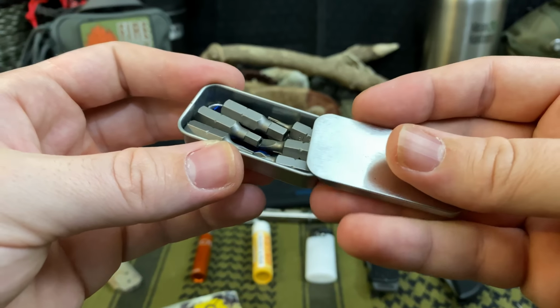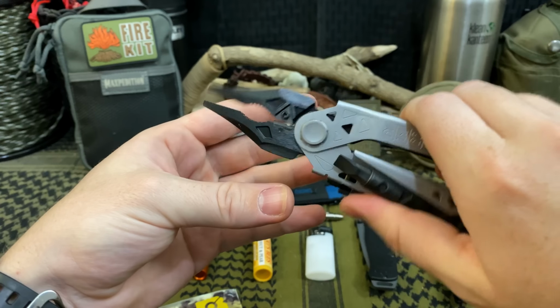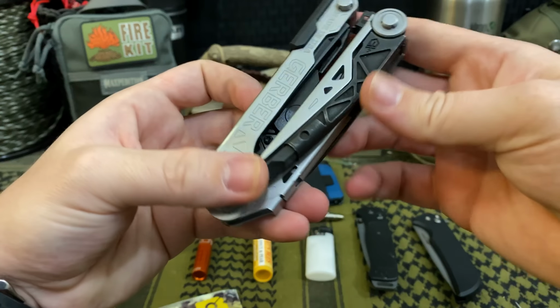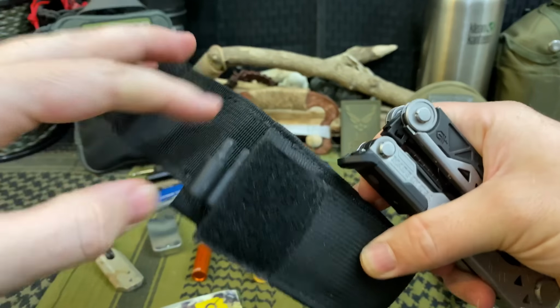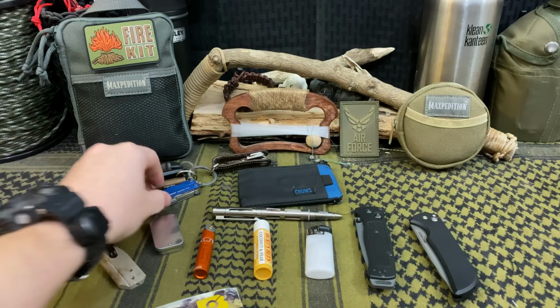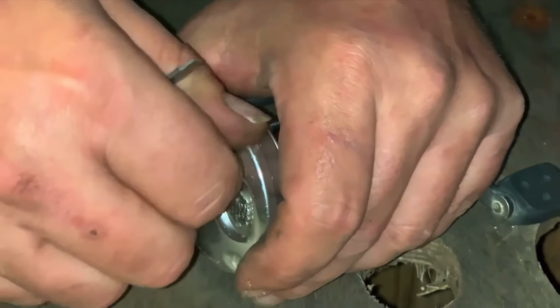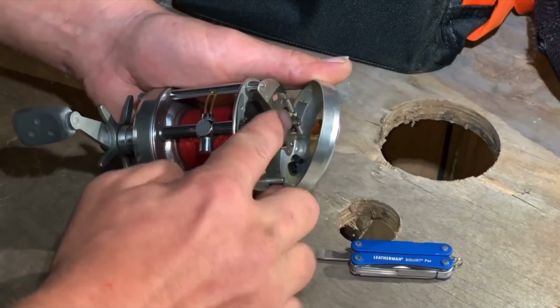Now, this is one of my favorite multi-tools. This is the Gerber Center Drive. I just like that it has the pliers up front, the interchangeable blades, but it's very tool-centric because it comes with a full bit set in the sheath, and that's a big win for me in that category. And when I'm feeling a little bit smaller, I carry my Leatherman Squirt. This gives me some pliers, tools, knives, a whole bunch of little fun backup tools. I can just keep it on my keys and I'm good to go.